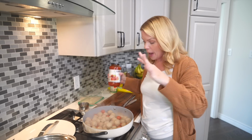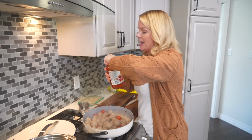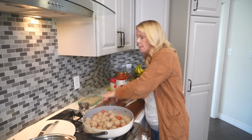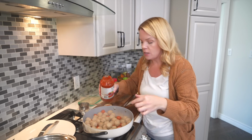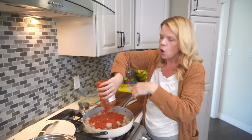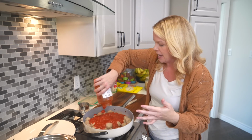Now that the water's all evaporated, oh, the tomatoes are all exploded, you're gonna go ahead and add your marinara sauce. And I'm adding a really big jar because again, this is 2 meals. So you might wanna add even 2 jars if you have a smaller one, or 1.5, or a jar and some stewed tomatoes, you're getting the idea.